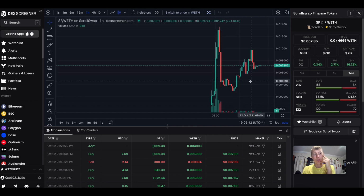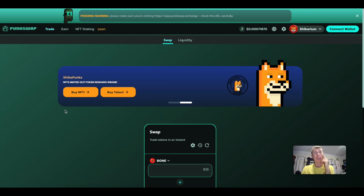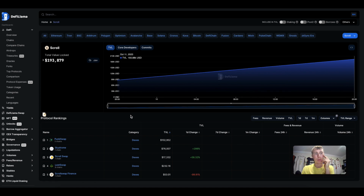But in general, just be careful if you're looking to ape this or provide liquidity. I'm not saying it's legit and I'm not saying it's a rug. All I'm saying is it's sus and I'm not messing with it. I would prefer to just make a swap and move on to the next. And PunkSwap, I would say to do the same thing here, but it's not even on Scroll. Like you literally can't switch the chains.